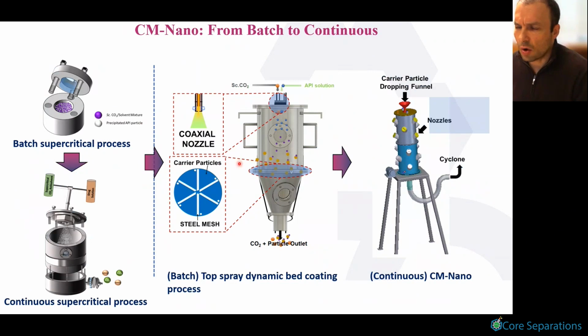Because here in the batch or the semi-continuous version of this technology, we have a high pressure coaxial nozzle, where the CO2 and the API solution mix, and then you have a spray into an atmospheric pressure drying chamber, and you have your excipient particles here. Here is different. You don't have one nozzle, you have several nozzles on the walls of your drying chamber. And we can use as many as we want. We only use 4 or 6 nozzles, but we can use many nozzles.